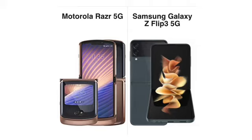70% screen to body ratio on the Razr 5G, so a lot of bezels kind of involved. Z Flip 3, 84% screen to body ratio, so less bezels. For the resolution overall, these aren't going to blow you away, but the Razr 5G has 373 ppi density, which is okay. Z Flip 3 is better at over 400, at 426 ppi, so think about around 1080p for these devices.